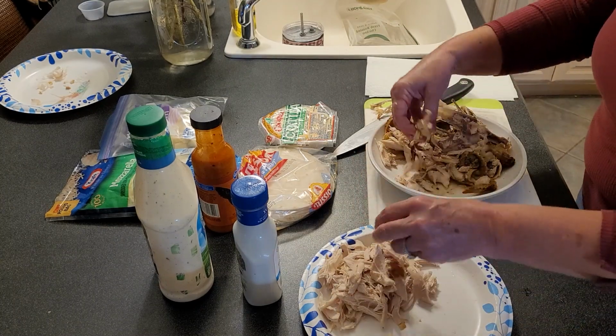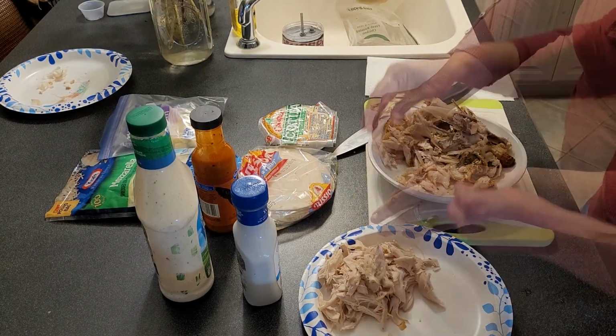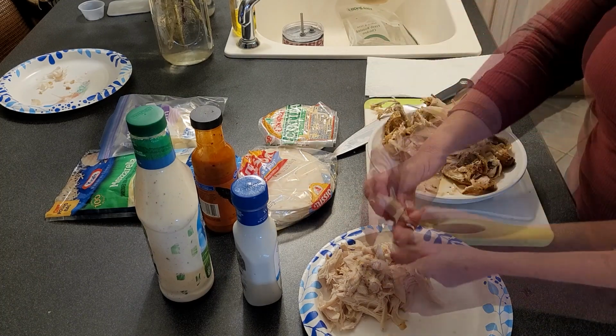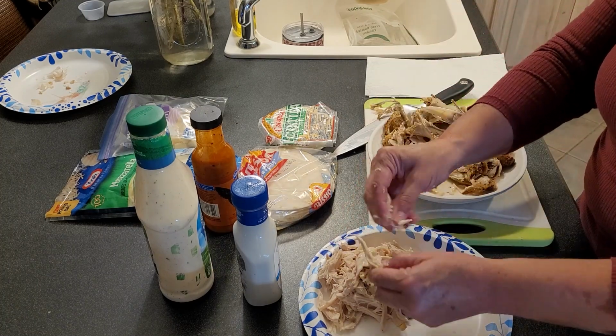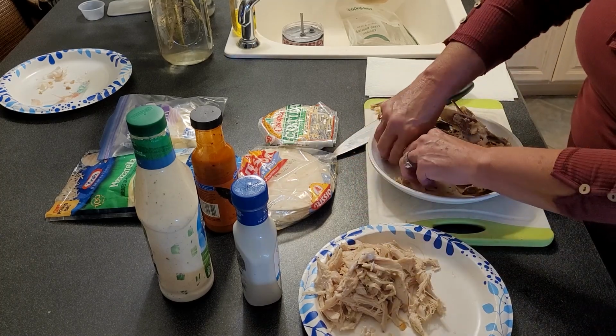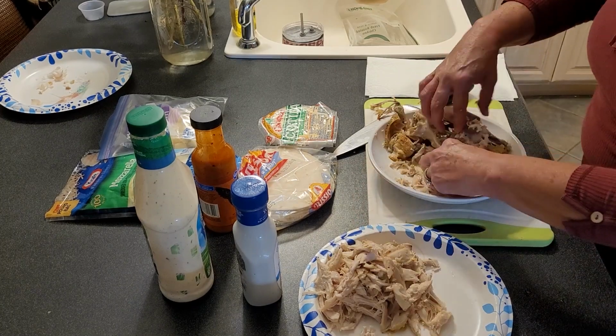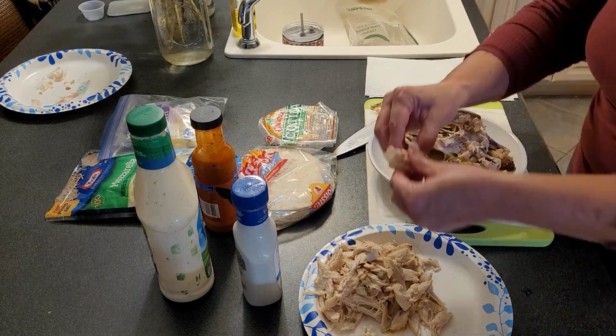So get all that broken up, and then I will show you how I'm going to piece this together. Super simple, super easy. It's going to take me probably 20 minutes to put all this together and not cost me a dime. Oops. I got chicken flying all over the place. All right. The dogs are going to love that when they come in.